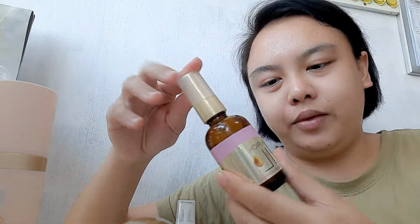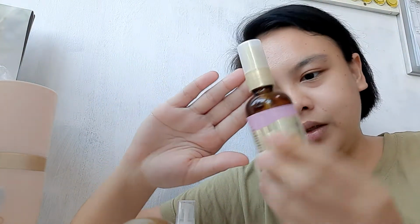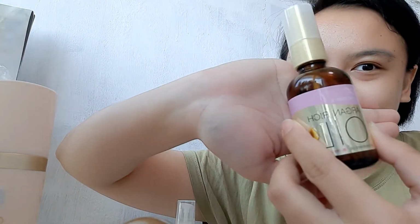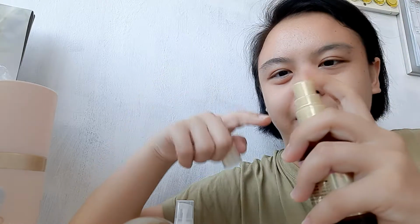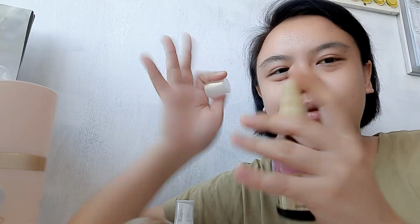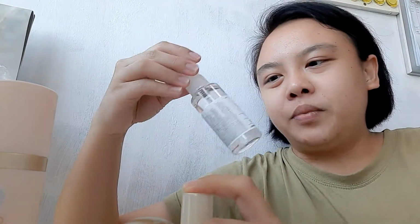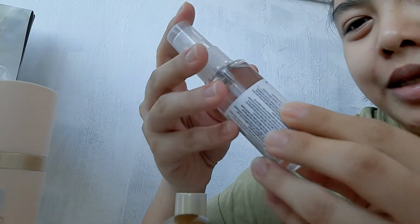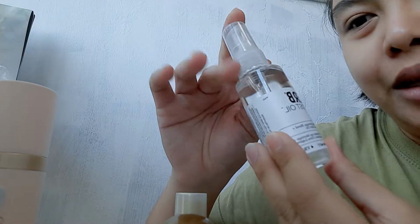And moving on to the second hair care product that I have, it's actually a hair oil. It's an argan rich oil from Lucido, and it's just a spray. Once your hair is dry, you just spray it on your hand and put it on your hair. And the third hair care product that I have is a Verb Ghost oil. I just bought it recently from Sephora, so I haven't tried it yet, but it looks good.